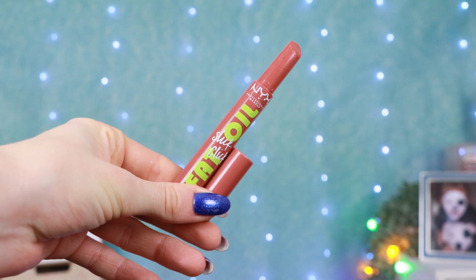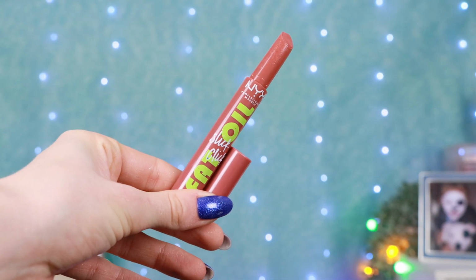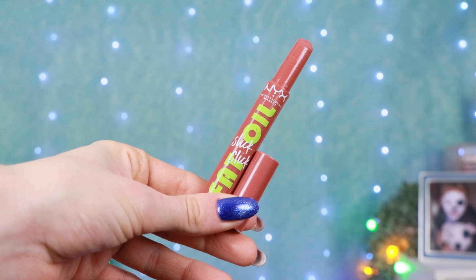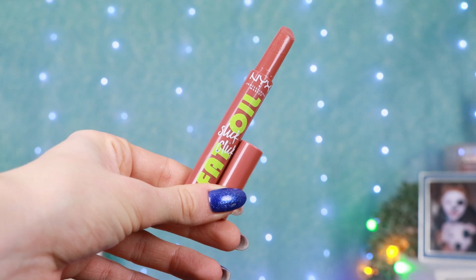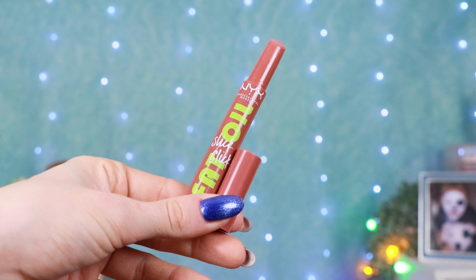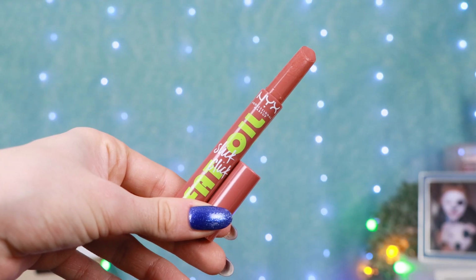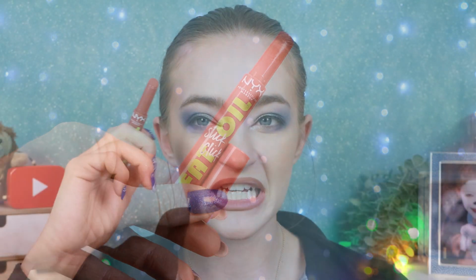Now I'm going to go in with a product that I know I love as well. This is the classic NYX Fat Oil Slick Click. Or is it the Slick Click Lip Oil? I don't know. It's one or the other. But this is an absolute classic. This was going around when the Tarte Maracuja was all the rage, and it's a very inexpensive drugstore dupe. It's a really good clicky pen as well, and this is in the shade Link in Bio.